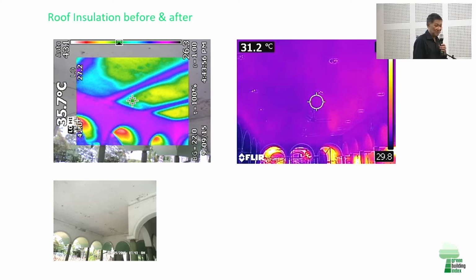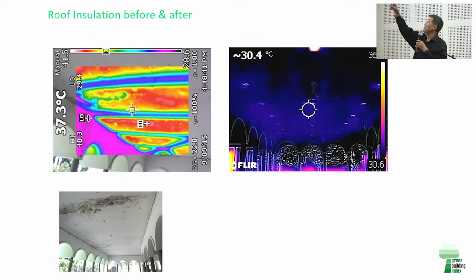This one is using an infrared camera. The one on the right was done after they have completed the insulation also. They added about 100 millimeter of, I think, high density polystyrene. So you can see the temperature difference, from 35 or 36 down to 30. This one is of course the normal black and white picture. Similarly, in another part of the building, you can see 37 down to 30. So there is a significant temperature difference from just simply insulating your roof.